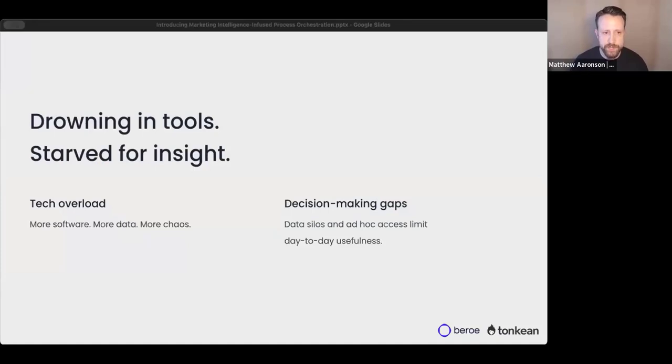We're seeing two critical challenges in procurement today. First, the tech overload, right? We've already covered that here to some extent. More software, more data, more chaos. Organizations have heavily invested in procurement technology, but instead of simplification, we've created complexity, right? Each new tool brings its own interface, its own data silo, its own learning curve, right?